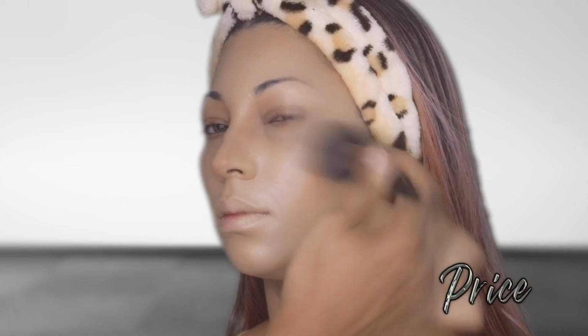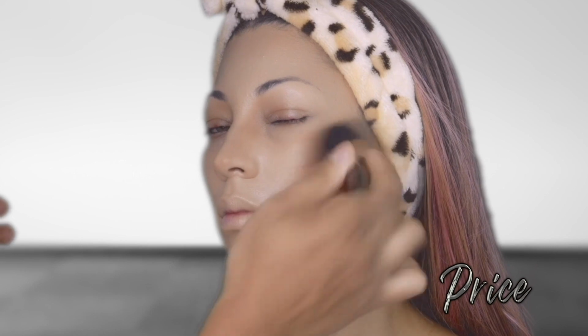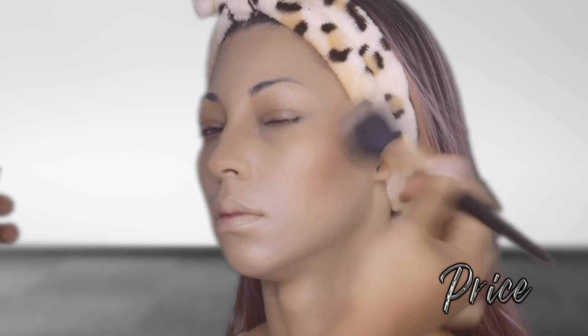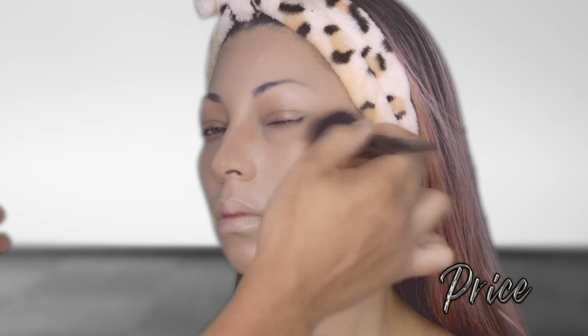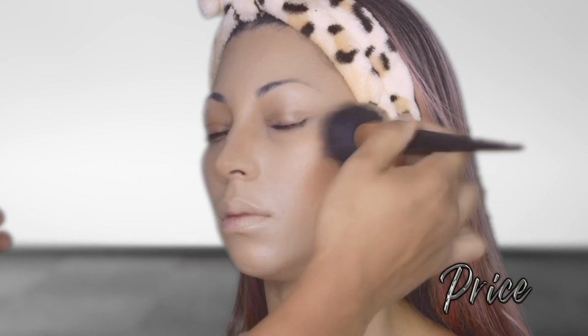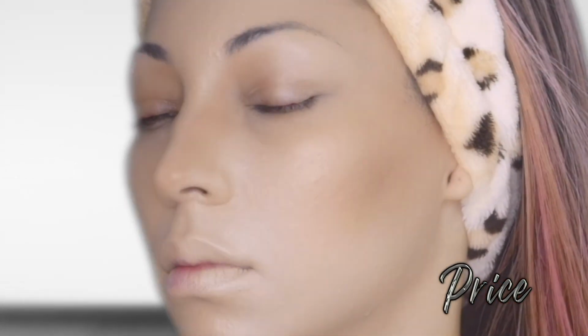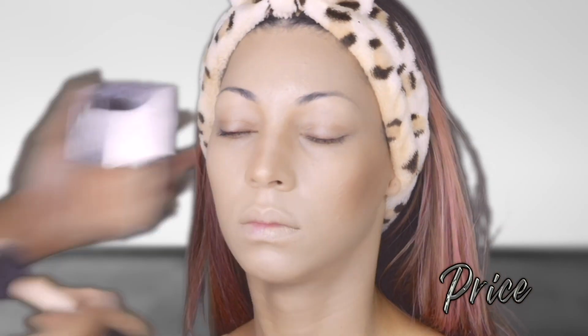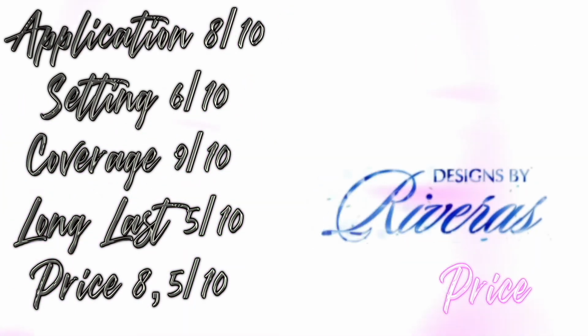Price is not that bad because it's 30 grams. I will say $15 to $17 is the average you can find in whatever online store or even directly at the store where I bought it. I will give 8.5 of 10. It's not a bad price.